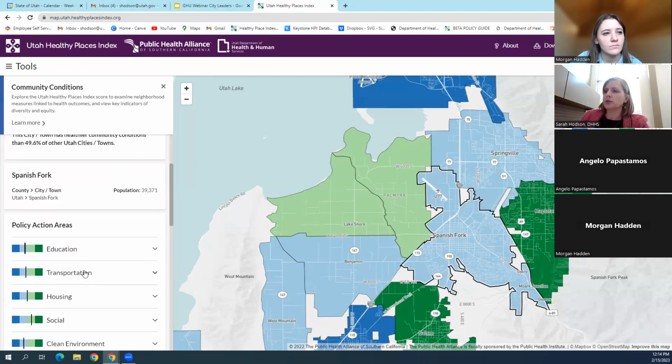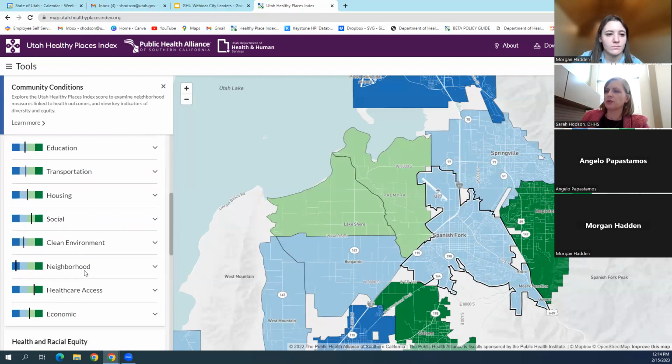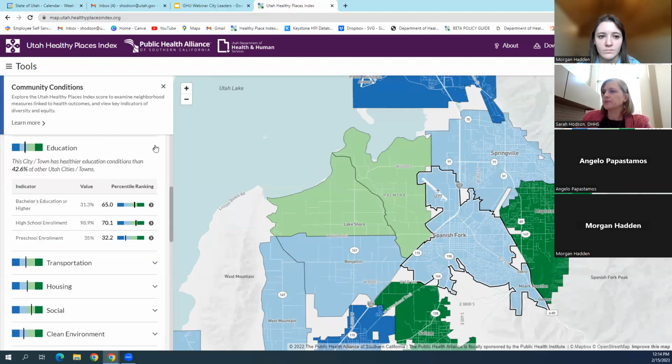But what we learn as we scroll down is where this community falls across the 8 different areas that make up the score. So what you can see is some variation, and you'll see this in every community. There are places where this community is doing better, like in healthcare access and economics, and places where there's room for improvement, like the neighborhood conditions or education. And so it helps you get a sense of what's happening within your own community. Each of these, as you can see, has a drop-down box. And when I click that, I will see the specific indicators that make up the score for this section.